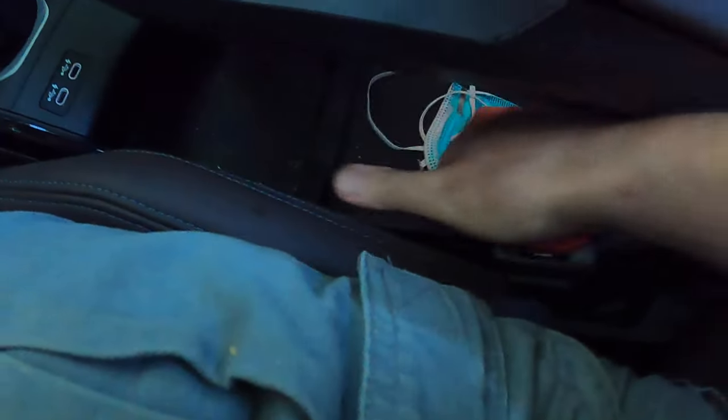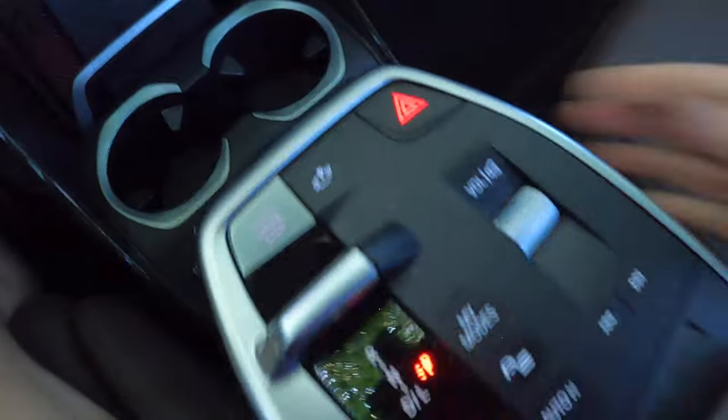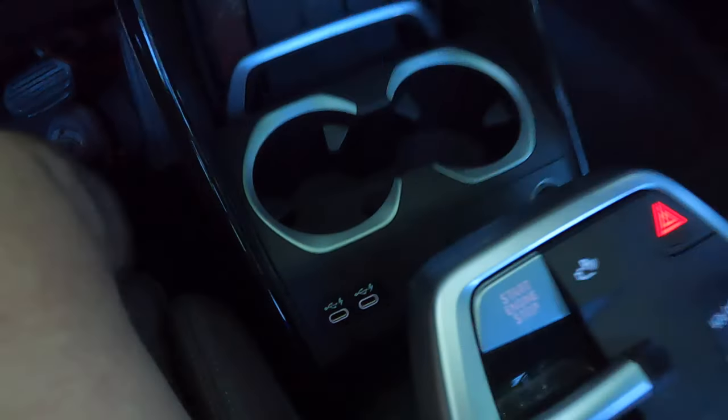What it does have is underneath here, there's a tray, and I thought you could lift that up. You can't, I don't think. No, it's fixed. So you have this weird little bridge, and this weird little space down here. Then you have your cup holders. This makes a little more sense. Then you have your USB-Cs, and your power port right there. And then you have your area to put your cell phone.